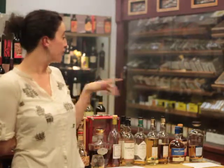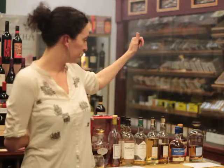So in the case of Signatory, the very last one that we're going to try, Andrew, who owns Signatory, owns Edradour. So he can trade people barrels of Edradour to go into their blend for barrels that don't fit into whatever their blend is. So that's what happens all the time.